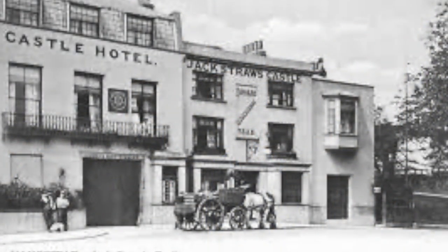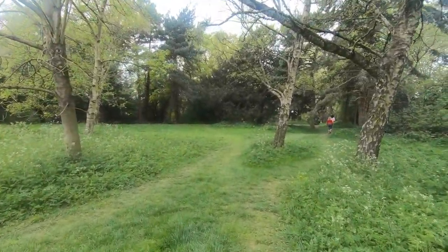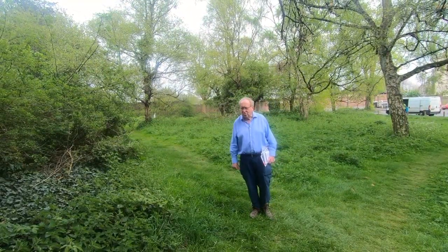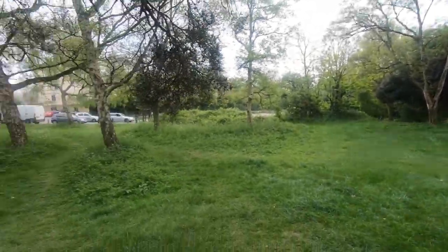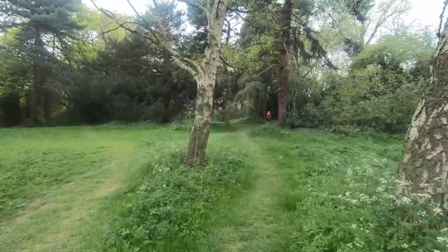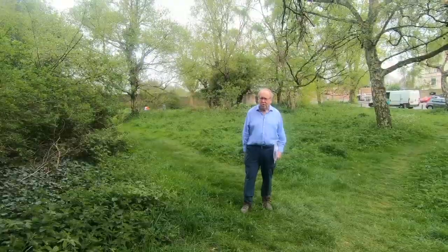But there has been a pub here on this site since the 16th century. But the one you're currently looking at was rebuilt after the Second World War. This area has a little history of its own. From the Middle Ages up until the early part of the 18th century, it was basically an area where the very poor and destitute lived in makeshift houses and camps. But as the area got more popular with the better and well-off people in London, they were cleared away and some splendid mansion houses were built here.